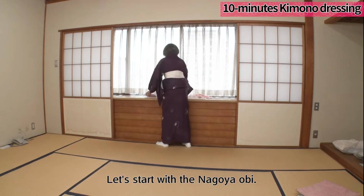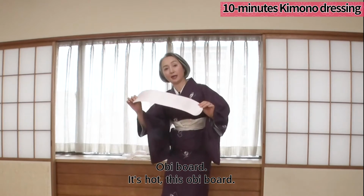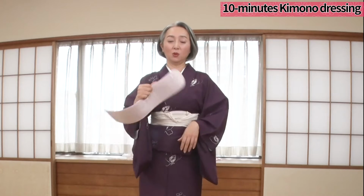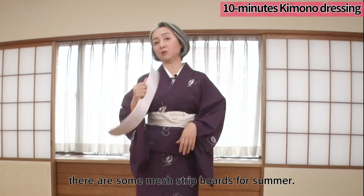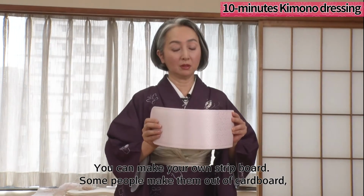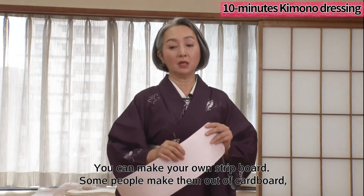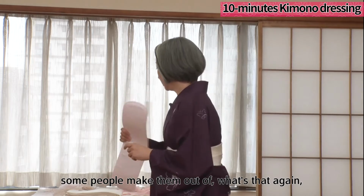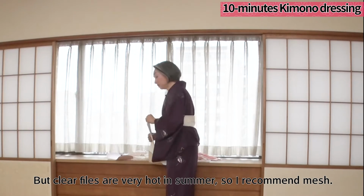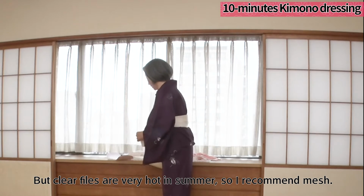Let's start with the Nagoya obi. Obi board. It's hot, this obi board. There are some mesh strip boards for summer. You can make your own strip board. Some people make them out of cardboard. Some people make them out of, what's that again? Clear files. But clear files are very hot in summer, so I recommend mesh.